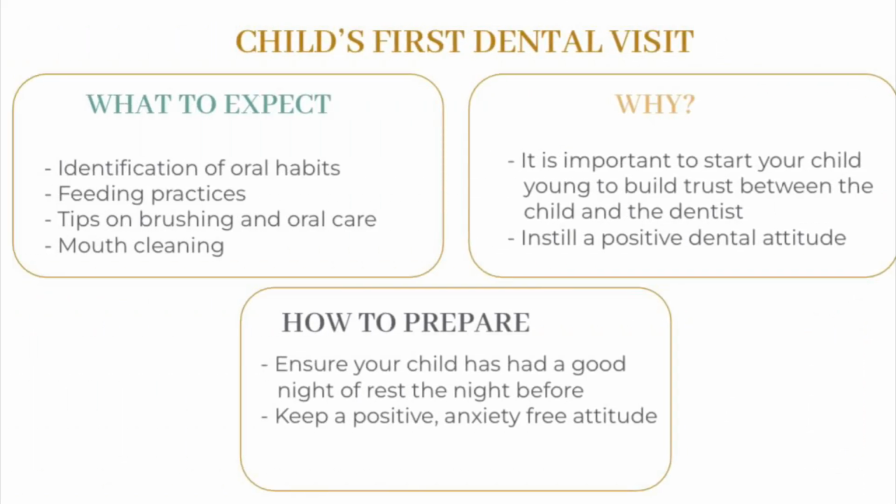You should take your child to their first dental visit at the time that they have their first teeth erupt or by at least age 1. The reason we want you to do that is it is important to start your child young and to start building that trust between the dentist and the staff and with your child to kind of ease their anxiety so they're not scared to come see us. This also helps instill a positive dental attitude, so your demeanor is also very important to make sure that you are positive. That way your child also has a positive experience.